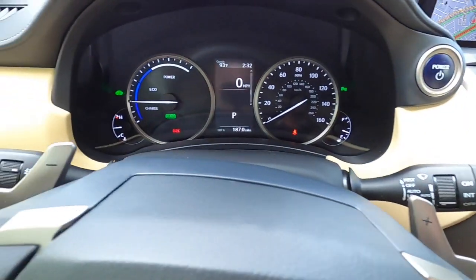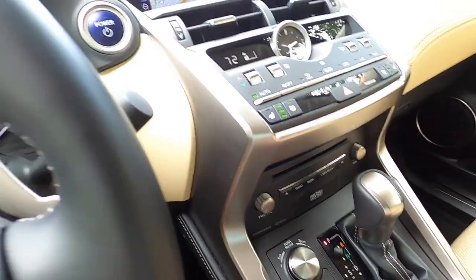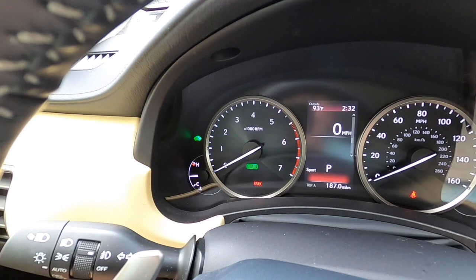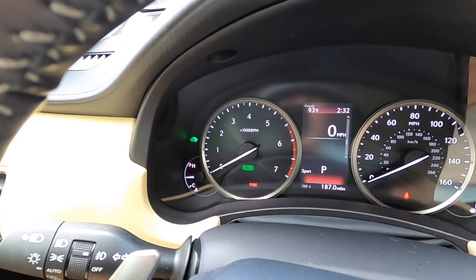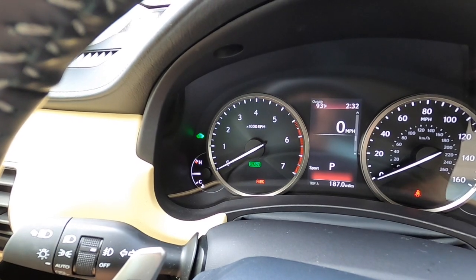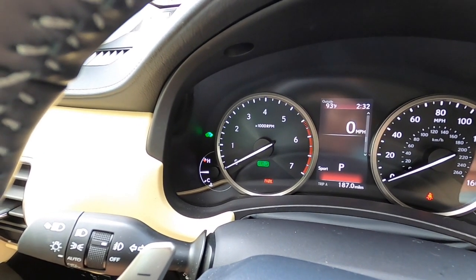One fun thing about sport is when you do select sport by twisting this knob to the right, it brings up a traditional tachometer for the vehicle. And even though the car is on, the gas engine is not on, and so the tachometer reads 0, which can be a little bit confusing for some people.